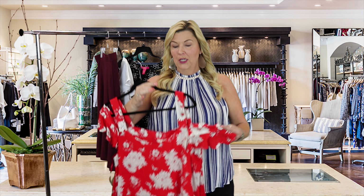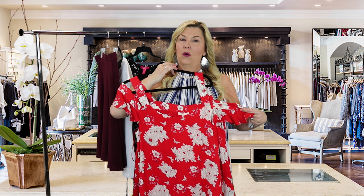So the first piece we're going to look at is the Skies Are Blue Rhonda off the shoulder top in red. This definitely gives me the pop of color that I asked my stylist for. My only concern is that I'm a winter. So for me, reds need to be more red-blue. And if you've ever really looked at reds, they kind of fall into 2 categories. They're sort of red-blue or red-orange. This one feels a little bit more like red-orange. So I'm hoping I can pull it off because it is very pretty.